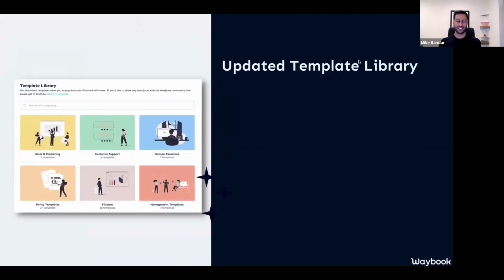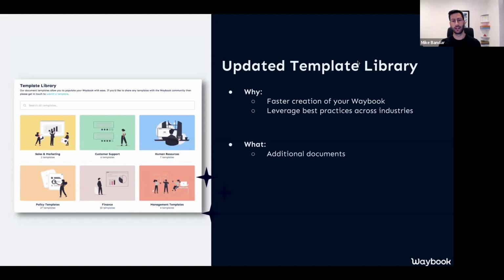The next thing I'm excited to share with you is our updated template library. The reason we're so focused on continuing to improve our templates and adding new templates is to make it faster for you to create content within your Waybook and crucially leverage industry best practice whilst creating that single source of truth for your team. So what we've done in the last month is, as always, created new templates, new documents, new SOPs, and we've also amended the template library to make it easier for you to search and access.